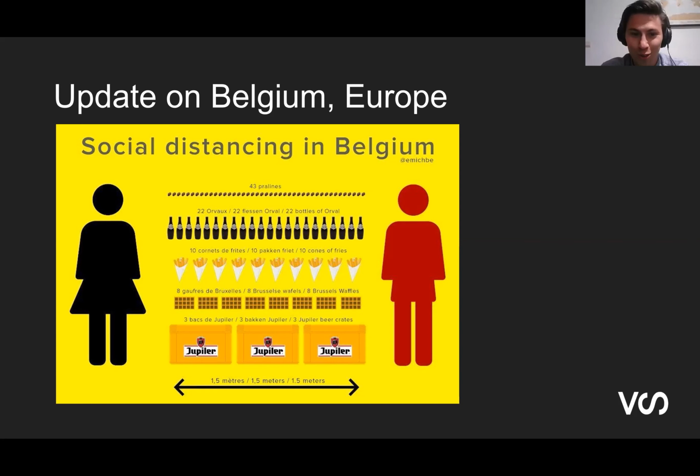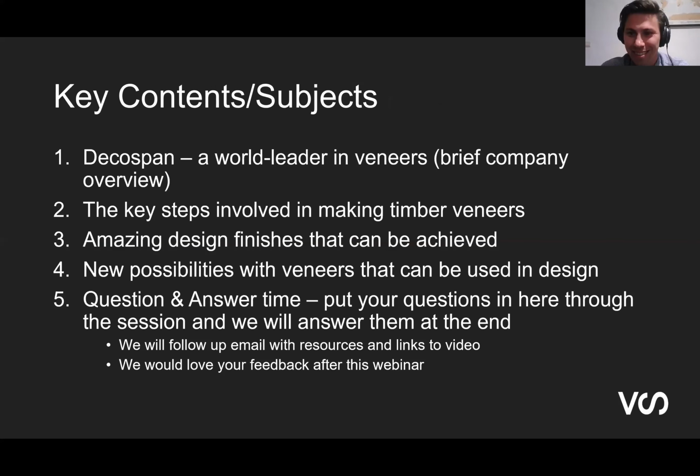We all understand very well how to keep 1.5 meters. We already translated it into the things we know or love the most: chocolate, waffles, or beer. So we know how to be safe and how to keep safe. So that's a little bit how it is for Belgium. That's excellent. I love the positive way of looking at it.